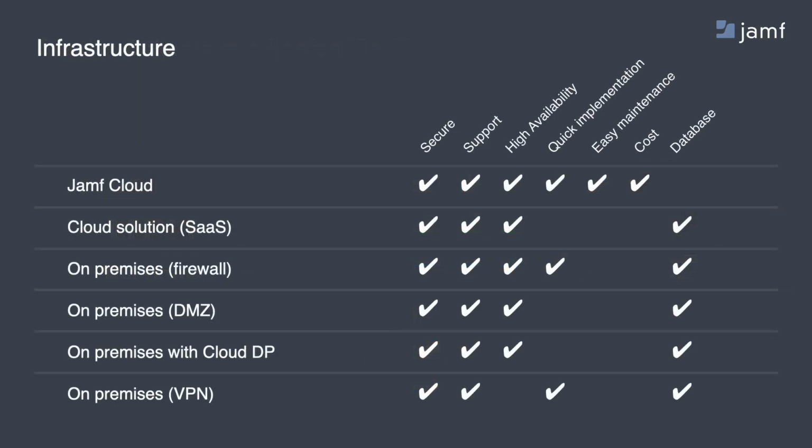Now let's compare what we just discussed. All of these infrastructure solutions are secure or can be made secure. Traffic between your devices and your management server is encrypted using TLS 1.2 encryption. For distribution points that you maintain, you'll need to provide an SSL certificate to encrypt traffic.